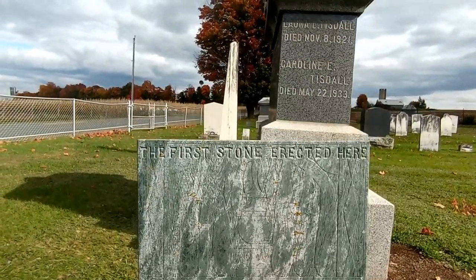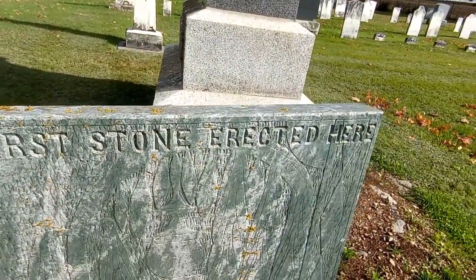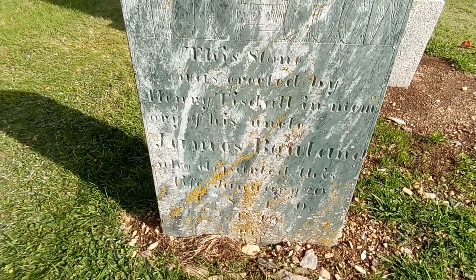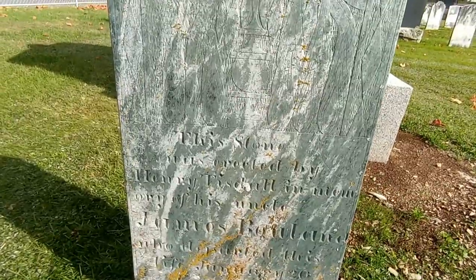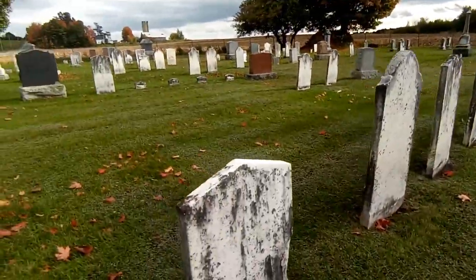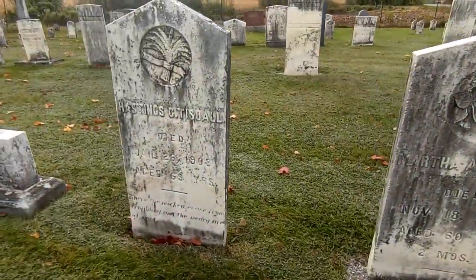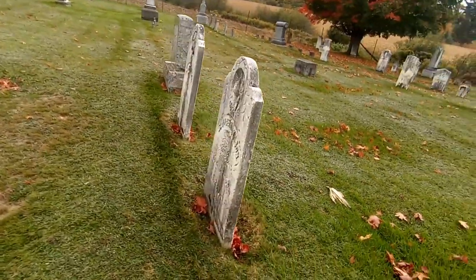This is the first stone ever made here. Yeah? It says it on the top. The first stone erected here. The stone was erected by Henry Tisco or something in... So this was the first burial, in memory of his uncle. So maybe over here. Maybe over here, but this is the first row we did.